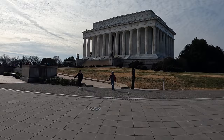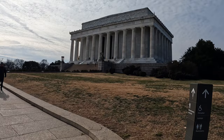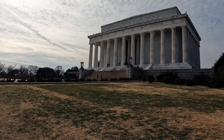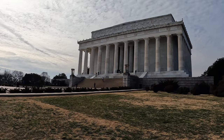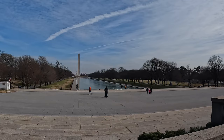And we're coming up to the Lincoln Memorial. I'm going to show more footage of it at night as well. It's lit up, but this is definitely one of the more popular, if not the most popular, memorials on the mall. Obviously, it's one of the coolest looking ones, and Abraham Lincoln's a very popular president as well. And it has a prime location, so once you get to the top of those stairs, you get a great view out over the Capitol and the Washington Monument.